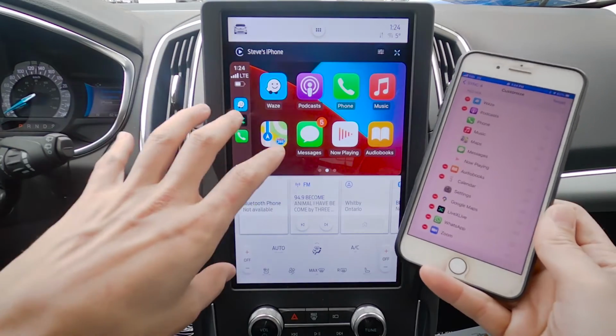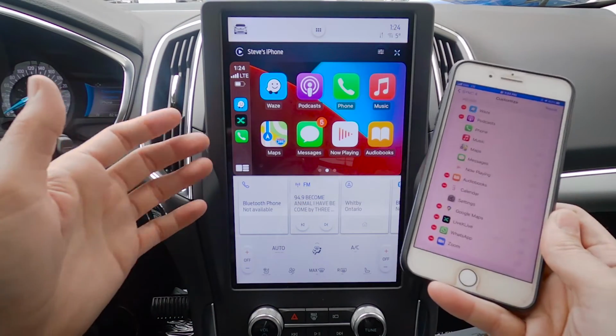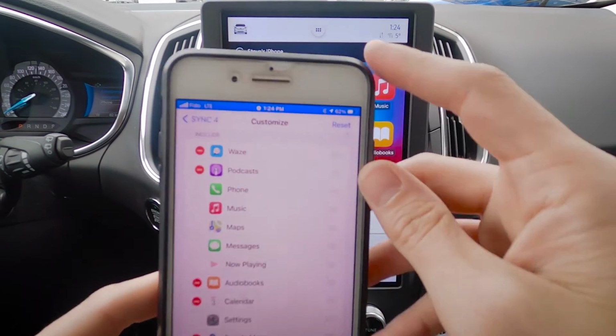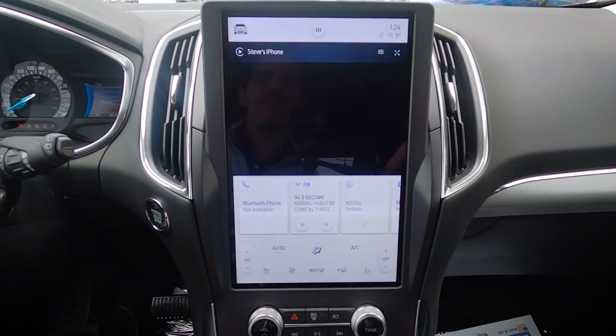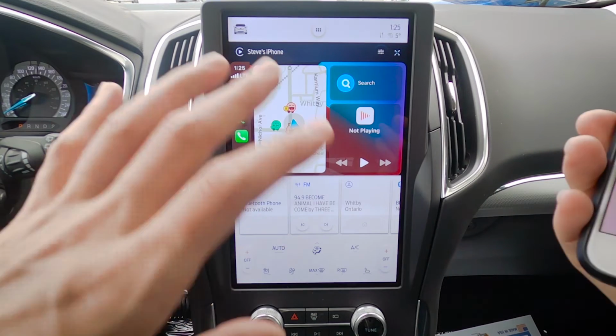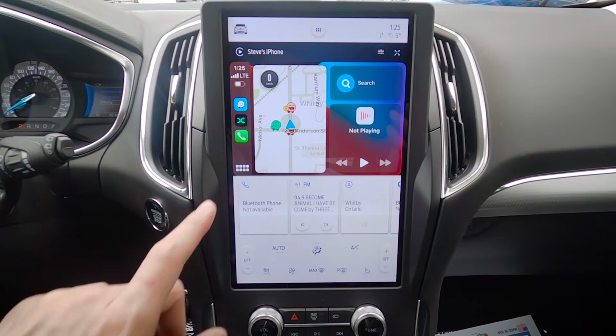Now, as you're playing around with this, if you find that you've done one too many things and you don't like the look of it, on your phone, all you're going to do is hit the reset button along the top, reset layout, and watch what happens. So it's going to zero everything out, default you back to that factory default setting instead.